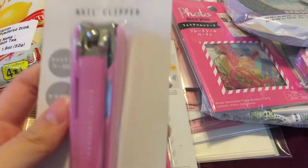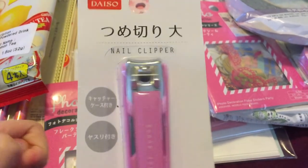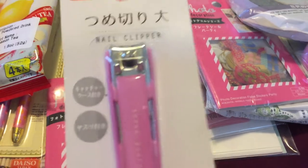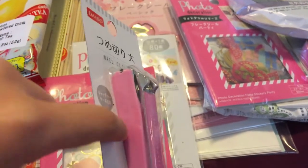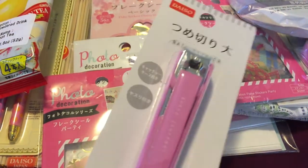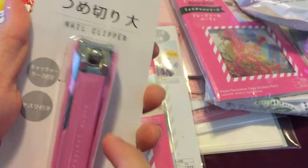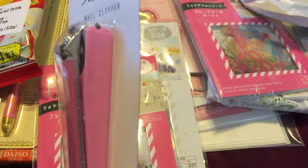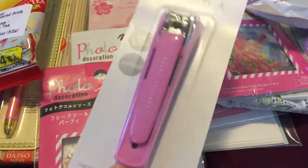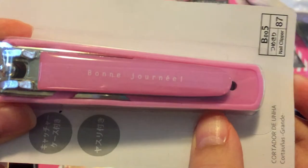So first thing is this nail clipper, and this nail clipper is nice because it has a cover. Usually when you cut your nails, the nails go out this way and it goes everywhere. Instead of it going everywhere, it will just be inside, and then I think you do something to get it out. Yeah, and it's a nice color as well. It's my favorite color, and it says it's a girly color.